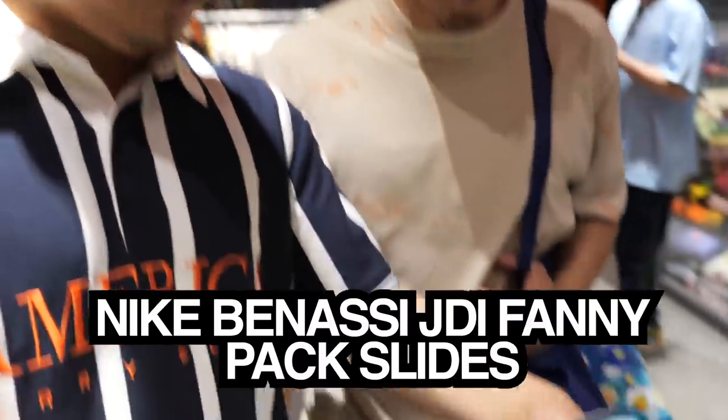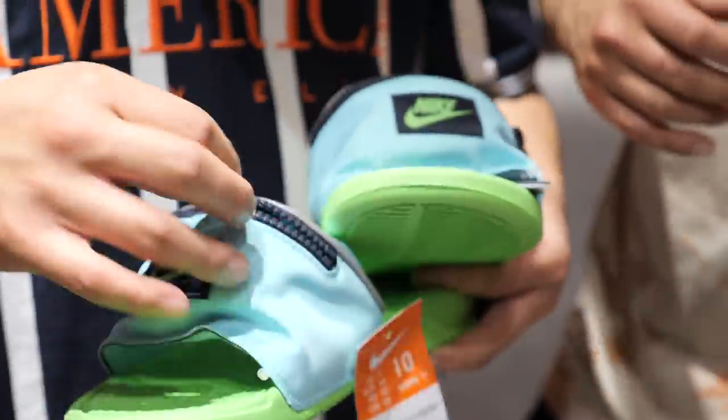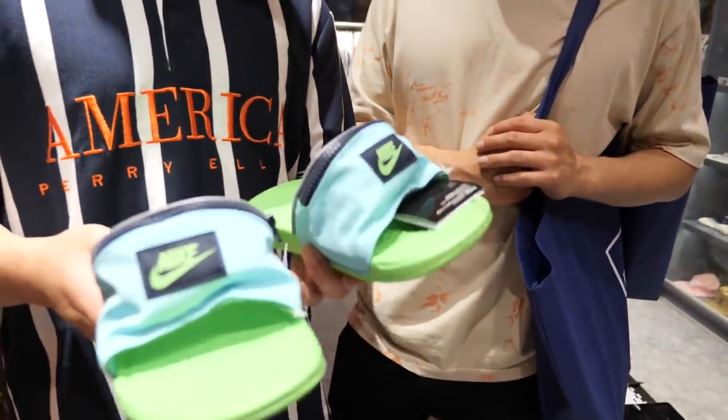What do we think about these Benassi slides, but with the little fanny pack on them? Yo, this is creative. I've actually never seen these before, man. All right, so here's the thing. You could keep some money in there, but you also might lose your slipper. So I think you gotta watch out, because these fly off, you know what I'm saying? I think people keep something else other than money in here.